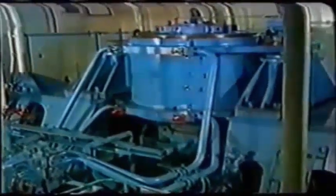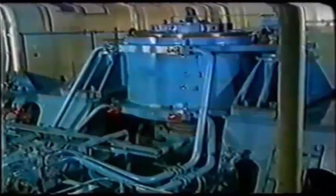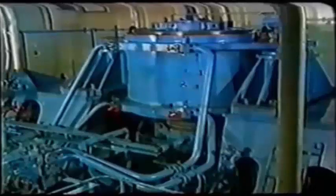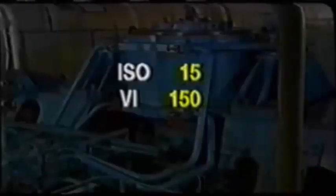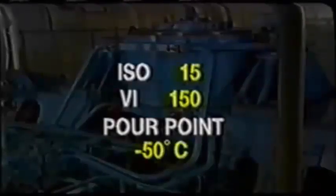Since instant response is required, it's necessary to use a hydraulic oil with the lowest practical viscosity and with the highest practical viscosity index. This can be satisfied with an ISO 15 oil having a VI of 150. By virtue of its high VI, the oil will have a low pour point of around minus 50 degrees centigrade. Also an important factor.